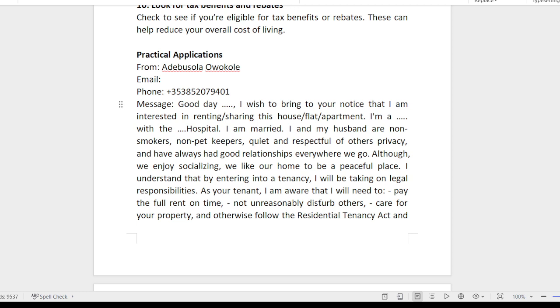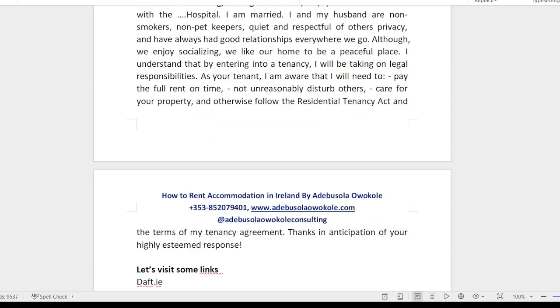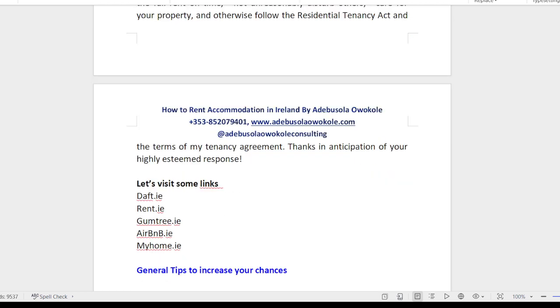And as the tenant, you are aware that you will need to pay the full rent on time, and you're not going to unreasonably disturb others. And you're going to care for the property and otherwise comply with all Residential Tenancies Act and the terms of the tenancy agreement. So thanks in anticipation of your highly esteemed response.